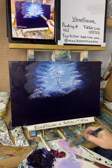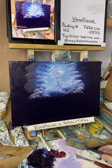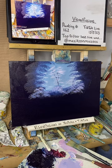Let's go into some pink here. Oh yeah, the colours on this. I'm gonna put some green. Let's change brush and put some green in. Could do with another. I'll get some yellow ochre out.